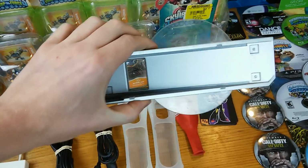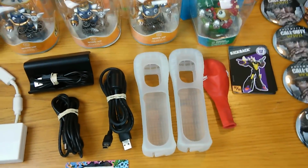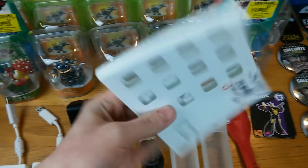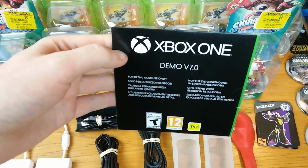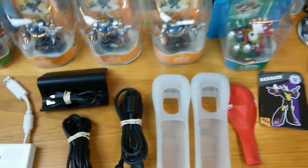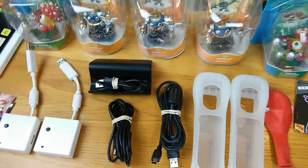So here we go. First things first, we have a Wii stand, which I found separate from the actual plastic part, which is kind of weird, I guess. Found a 3DS case. That's all it is. I actually found an Xbox One demo V7.0 disc. It's actually in there too. I didn't test it out because it's just a demo disc. It's not a game, so I don't really think it would work. It's a demo disc. Barely anybody uses it.